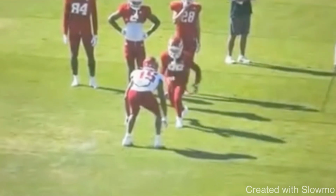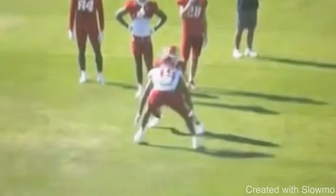So what we want to do with our releases, we want to attack his leverage. He gives just a simple crossover move, nothing super fancy, just gives a step to the outside, then one jab to the inside, and takes the outside release. He's getting up into his route. He's not sacrificing any timing.